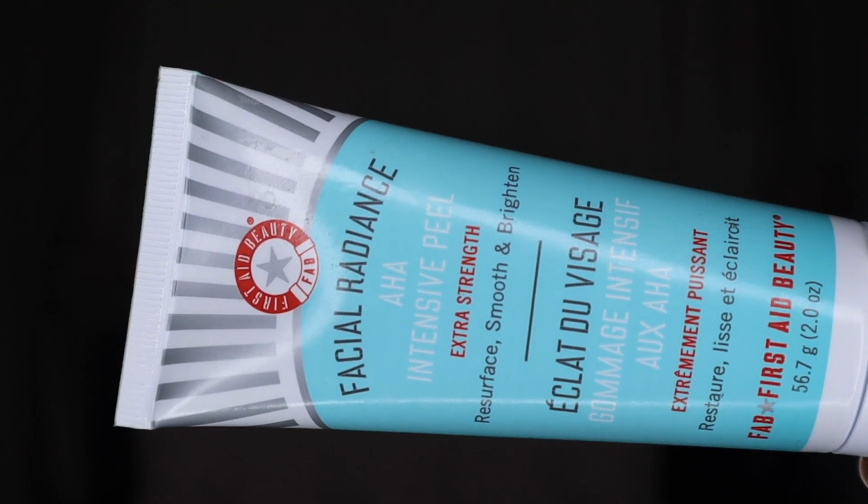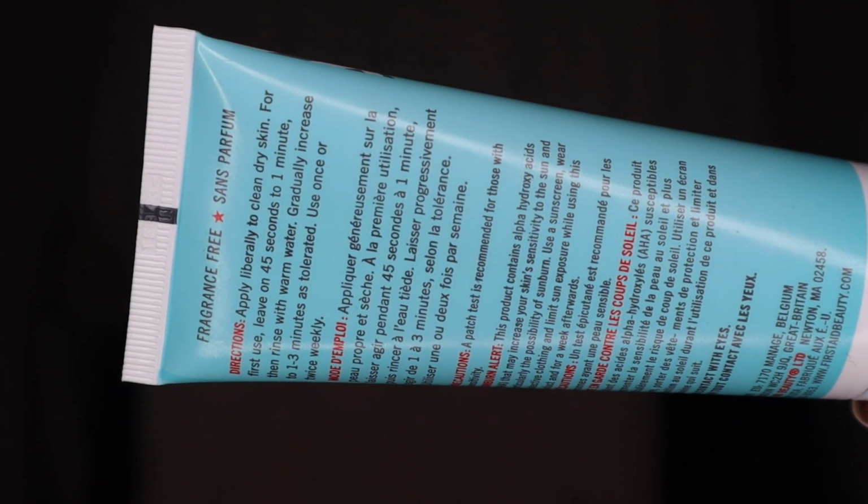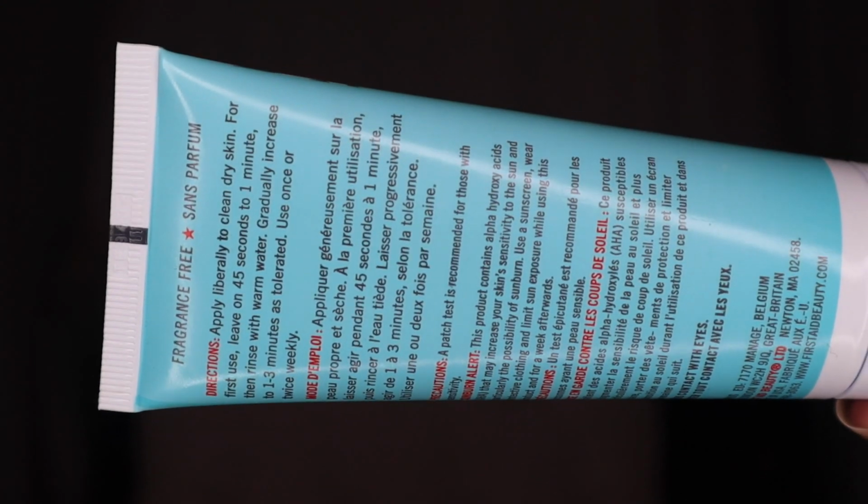This is one I've been using for the last 2 or 3 months. I'll show you clips of me using this. This is the Facial Radiance AHA Intensive Peel Extra Strength. It says it resurfaces, smooths, and brightens the skin. So the way you put this on, I almost put it on with wet skin. You actually put it on your dry skin. They say to leave it on for 45 seconds to 1 minute, then you rinse with warm water. Gradually increase up to 1 to 3 minutes. Use once or twice weekly.